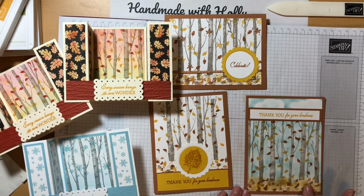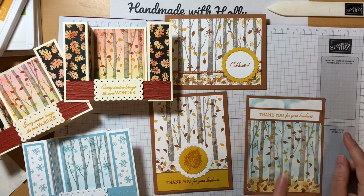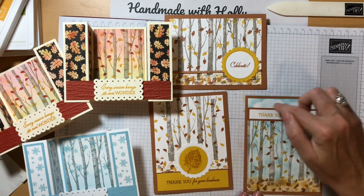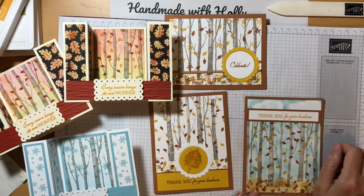like a forest floor. And I actually borrowed the clouds from the Give It a Whirl dies, and I just set those down and used my dauber around the cloud and then just daubed a little blue in the cloud, trying to make that cloud scene.